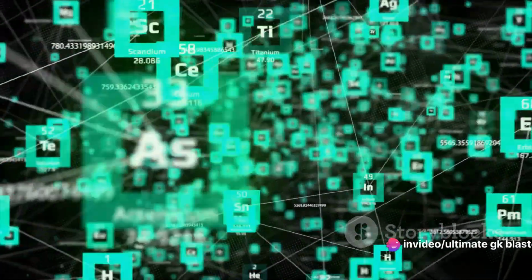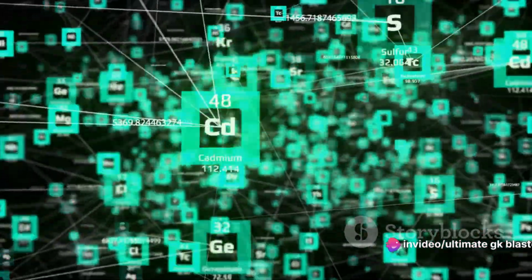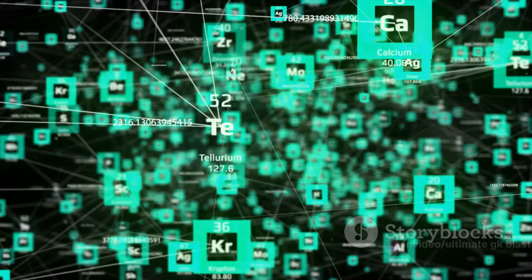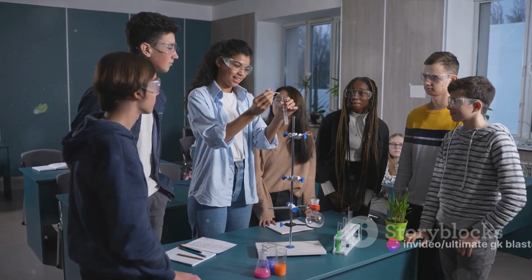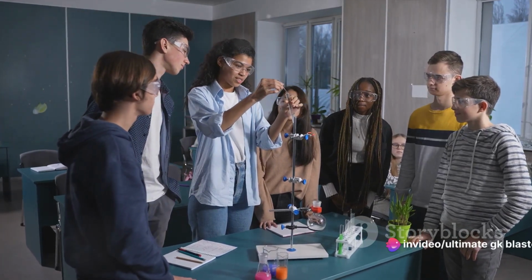So fasten your seatbelts and put on your thinking caps. We're about to embark on a journey through the periodic table, from its humble beginnings to the intricate structure we know today. So, as you can see, the periodic table isn't just for scientists.